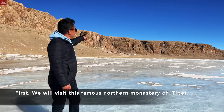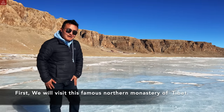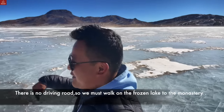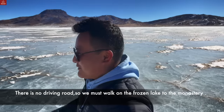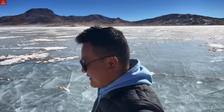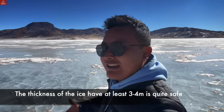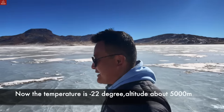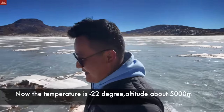First, I'm going to visit this famous monastery that we have in the northern part of Tibet. To go to this monastery, we couldn't drive there, so we have to walk on this frozen lake to reach the monastery. And this lake is absolutely safe to walk. The thickness of the ice is at least 3 to 4 meters. The temperature here is about minus 22 and the altitude is 5,000 meters.